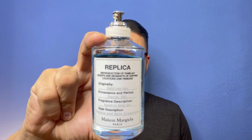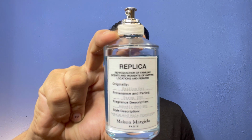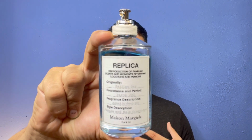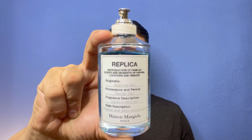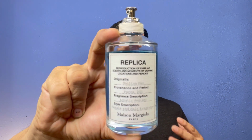I love this fragrance. I have taken it on many vacations, and it is so good because as soon as you spray it, you're going to smell that fresh sea breeze, that fresh aquatic sea note lingering right out of the gates, okay? Then it's got some aldehydes.